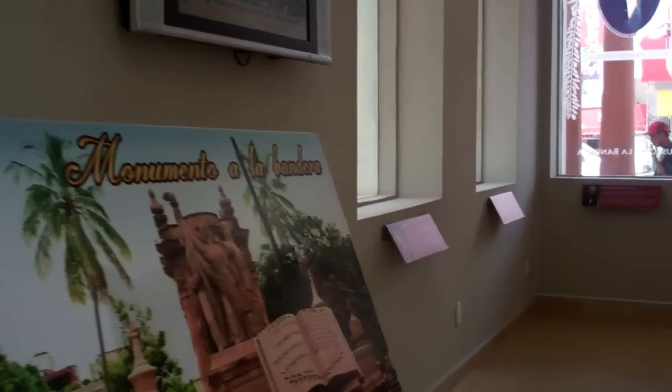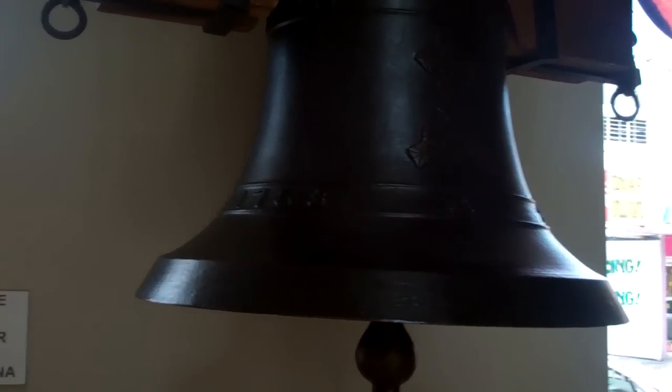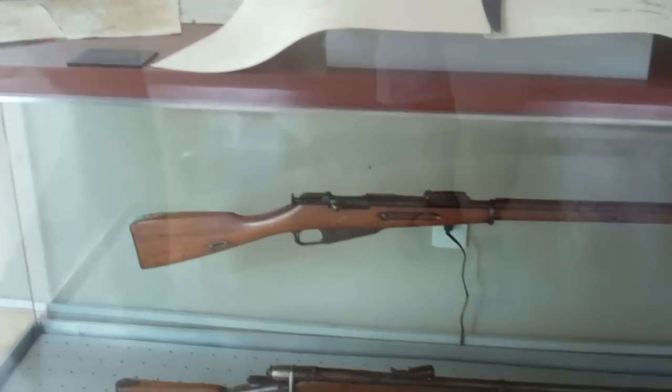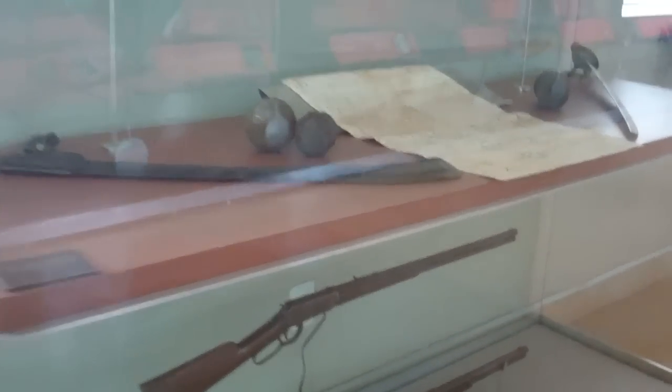Muy bien. Okay. This is some of the old history from the independence, 1768. Cool. Looks like the original bell. Rifles from the Plan de Iguala, 1821. Nice. Oh, it's like cannonballs, swords, muskets. Yeah, it's a long rifle there. Wow.